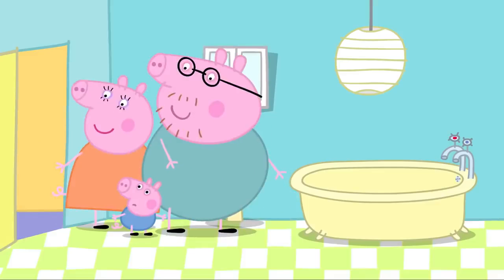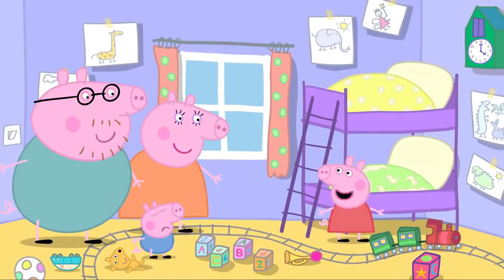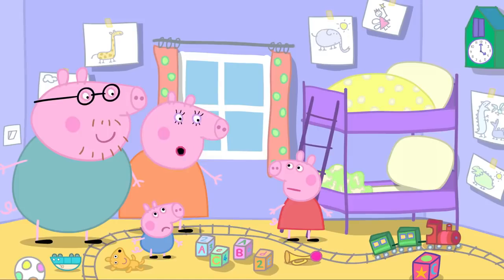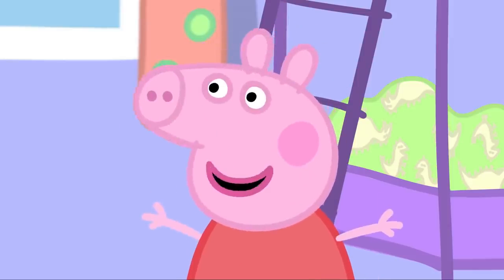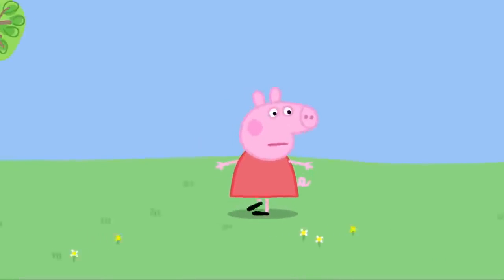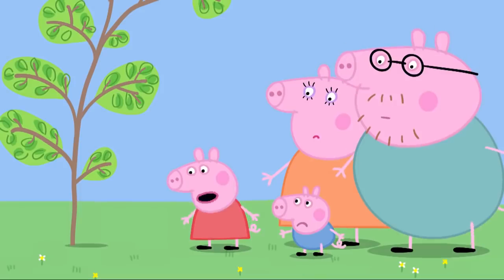I know where Mr. Dinosaur is. George always has Mr. Dinosaur in his bed at night. See, that's where he is. Mr. Dinosaur is not in George's bed. Oh. Maybe we should try the garden. Yes, the garden! I was going to say that. Where is Mr. Dinosaur? Mr. Dinosaur is very hard to find. Oh, Mr. Dinosaur isn't anywhere.